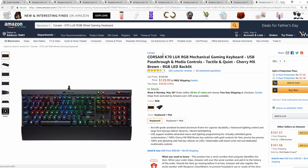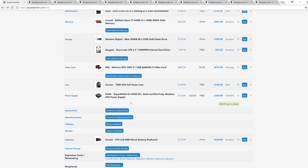You guys could also go with a Razer keyboard if you don't like Corsair for some reason, or you just don't want this keyboard. You could go with a Razer one, but either one would be about the same amount of money. $130 to $170 is probably your sweet spot for a good gaming keyboard, and that includes everything in the gaming build.